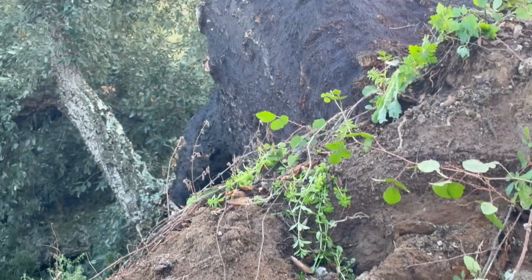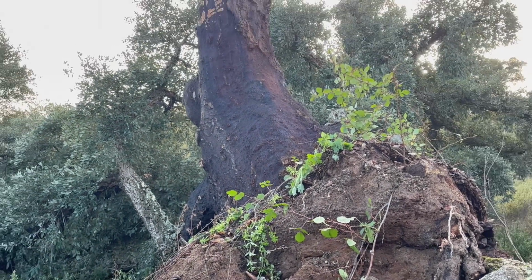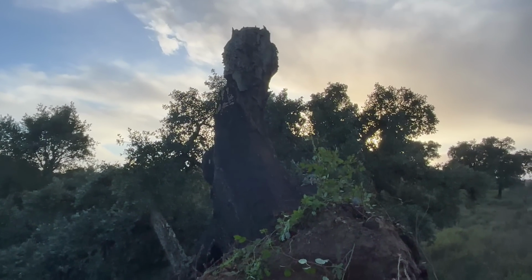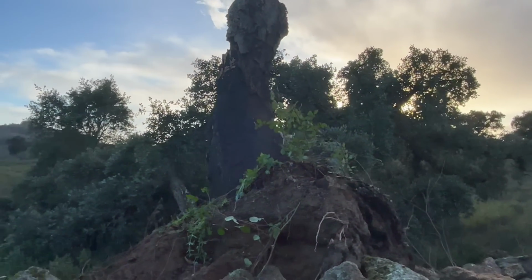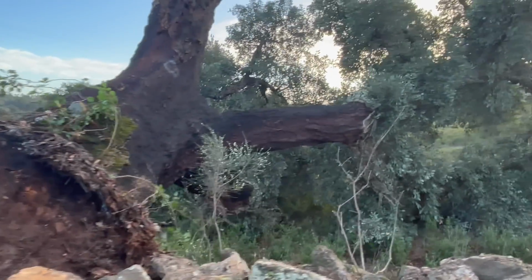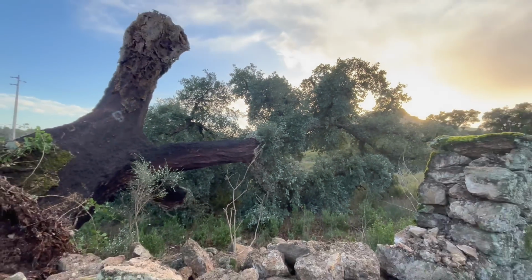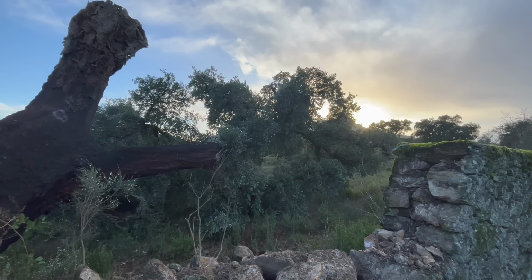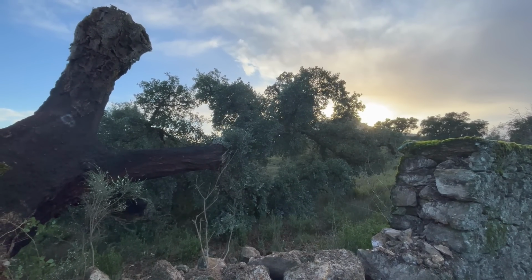Wow. It was a big tree. Just the weight of it has uprooted it. Look at that. That is going to make some fine wood for the fire for the owners of this piece of land.